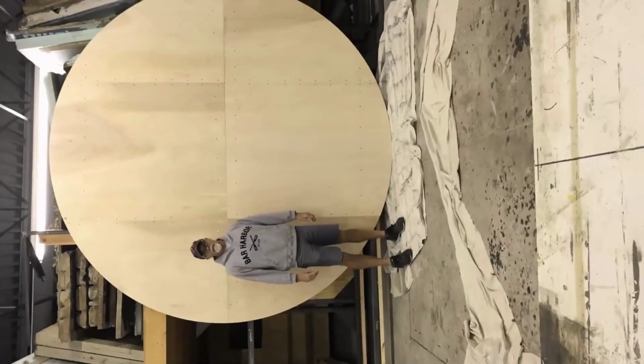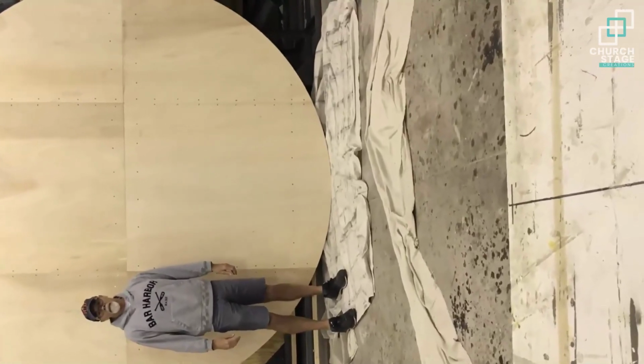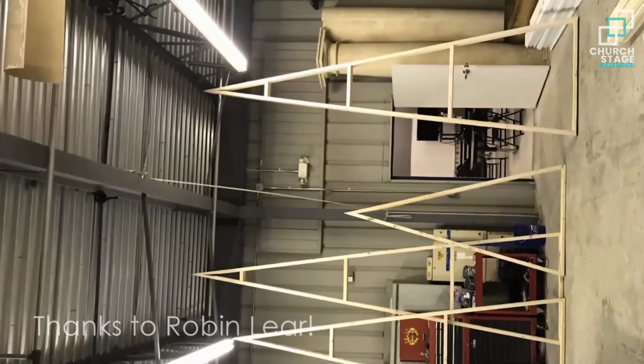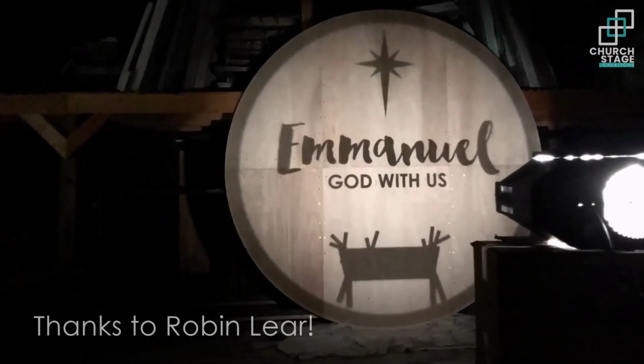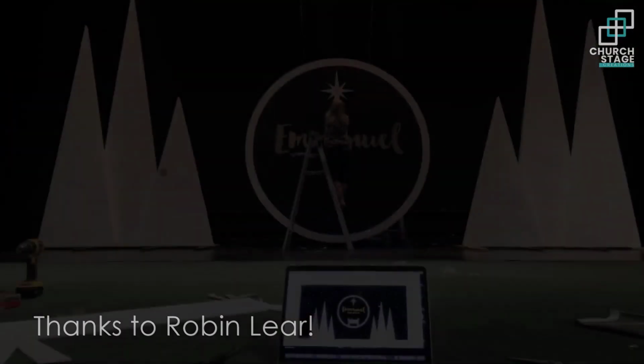Robin Lear from Calvary Church in Dover, Delaware is certainly on our top design list this holiday season as he brings us this incredibly cool Christmas look right here today. It's definitely inspired by that popular modern triangle tree trend. They have an impressive 52,500 square foot stage, so that's 20 feet by 40 for all you young designers out there. Get it right scale-wise.